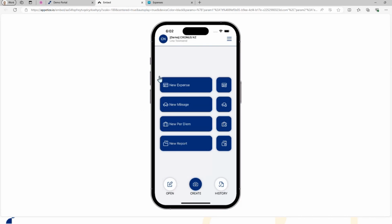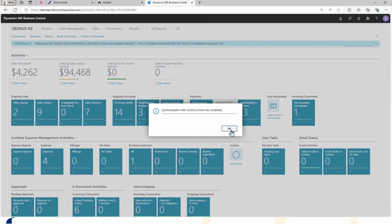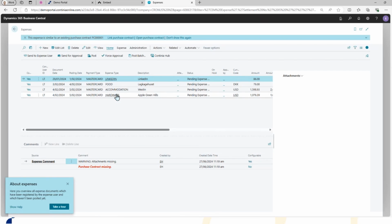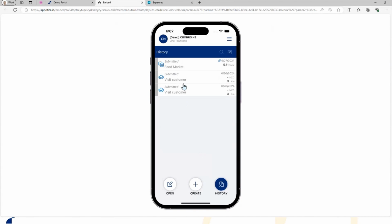history on my phone. So I'm going to jump back into Business Central here, and this job to synchronize and pull things off the phones just runs regularly. And what I would normally expect to see here, if my synchronization had worked properly, would be that I would have an additional expense in here, and that expense would be that one that has come in from here, from the user here. So these expenses and mileages should have come through to me.